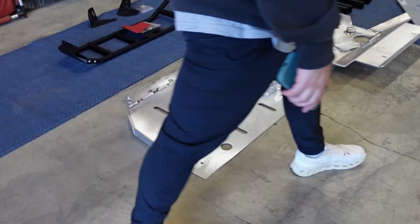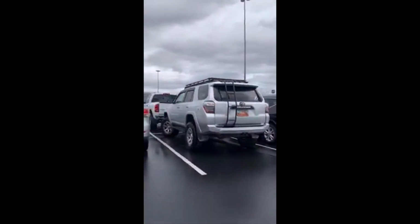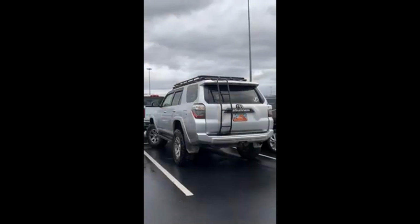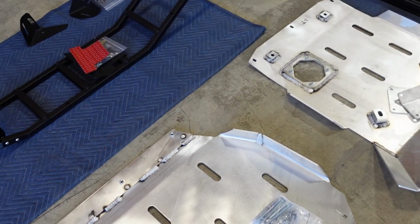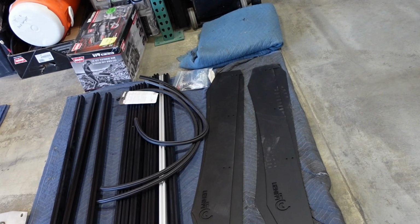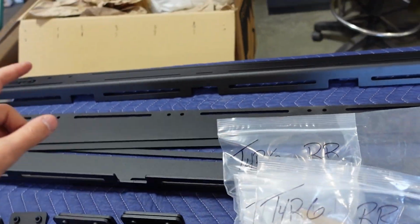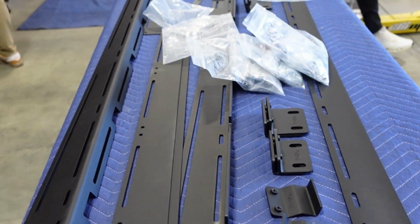We got everything set out. Ladder. Oh, you got your little ladder. Got your little ladder on your TRD Pro. Front skid plate, trans skid plate, transfer case, maybe a little bit further back. Got all the crossbars for the roof rack. And we have the Pro Roof Rack and then the regular roof rack to do a bunch of testing on.